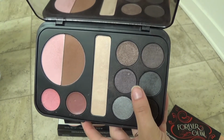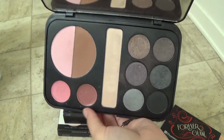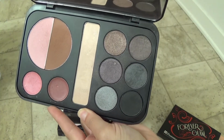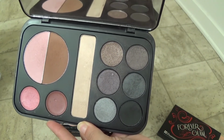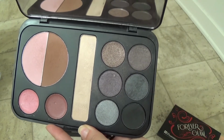So you have your eyeshadows over here, a highlighter, blush, bronzer, and then also some lip products right there. I really like this palette. Again, I don't use it too much because it has a lot of really dark colors, but if I do feel like going a little bit more daring with my makeup, want to go a little bit darker, this is usually the palette I'll reach for.